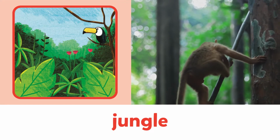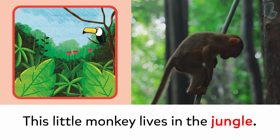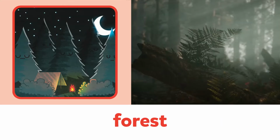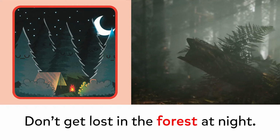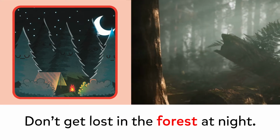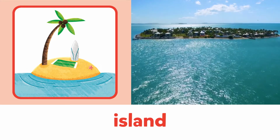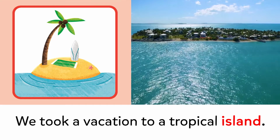Jungle. This little monkey lives in the jungle. Forest. Don't get lost in the forest at night. Island. We took a vacation to a tropical island.